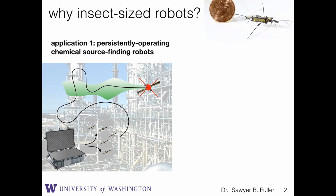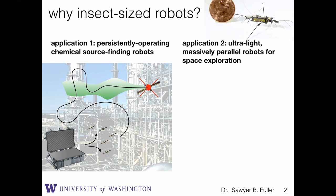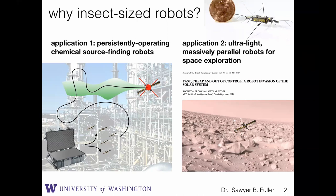A second example is space exploration. And this was actually suggested, I guess, in a serious way by Rodney Brooks, former head of the AI lab, and Anita Flynn. They wrote a paper called Fast, Cheap, and Out of Control: A Robot Invasion of the Solar System, where they envisioned extremely lightweight robots performing planetary science.